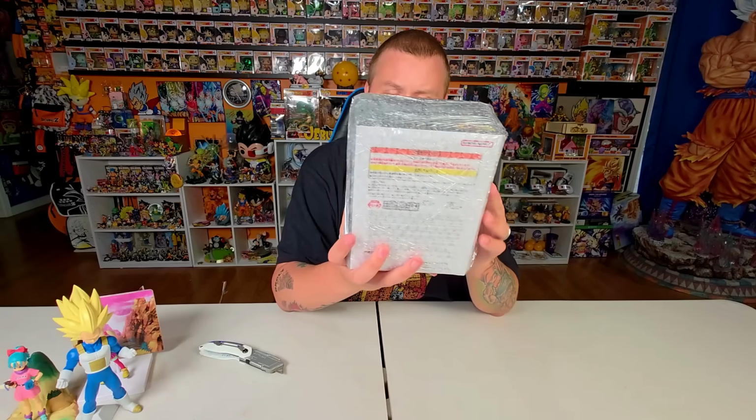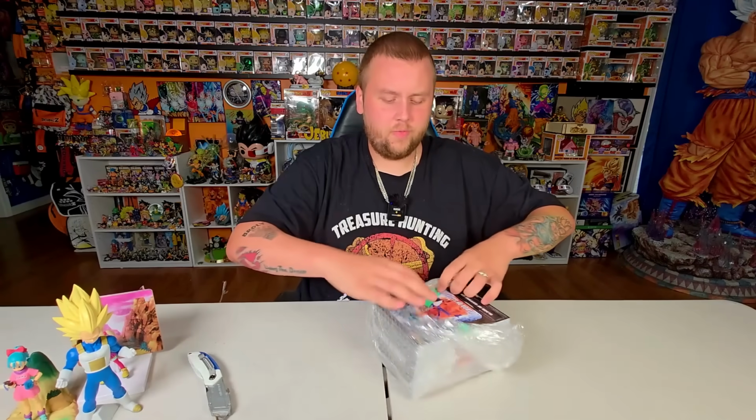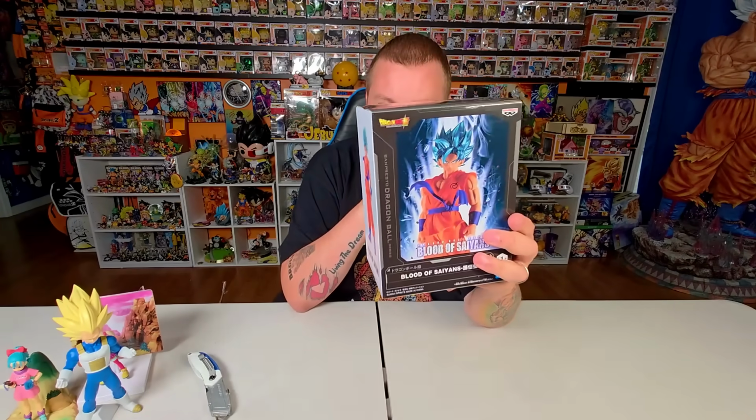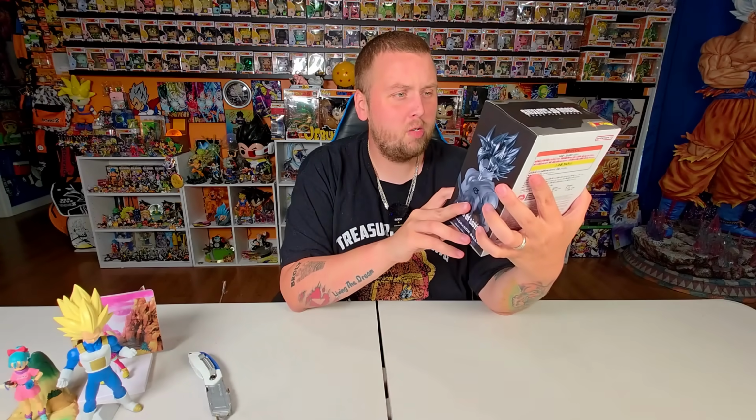This is Super Saiyan Blue Goku Blood of Saiyans. Do we have that? I don't know. That seems familiar. Let me go recheck. Actually, I don't think I recognize this box because this is in the Wii suit. I don't remember this one being in the Wii suit. Super Saiyan Blue, Blood of Saiyan.